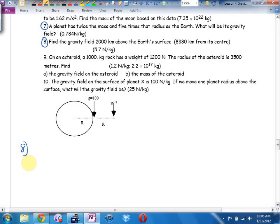Now, there's two parts to number eight. The first part drives me crazy because kids keep forgetting it, even though I've tried to emphasize it. When I say gravitational field, they think, oh, that's that. It's not.